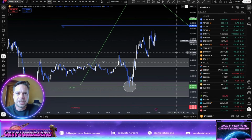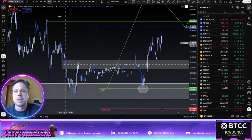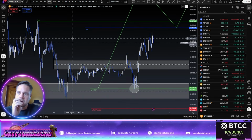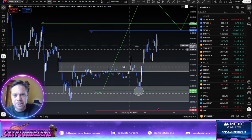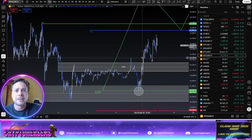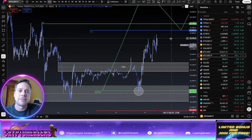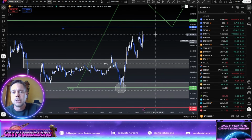So what you can see is that we're heading to our first take profit level, which is also our order block here on the 50-minute time frame. What we can expect after BTC comes for buy side liquidity is a pullback, right? Because orders got filled. That's actually what happened. Sellers taking over, orders got filled, and price comes down again.